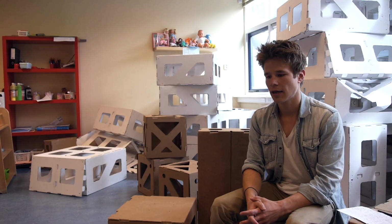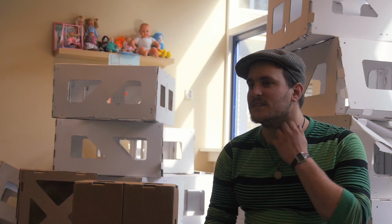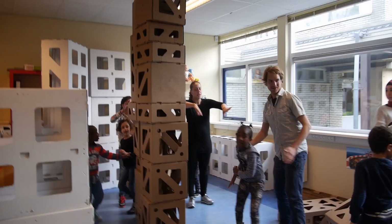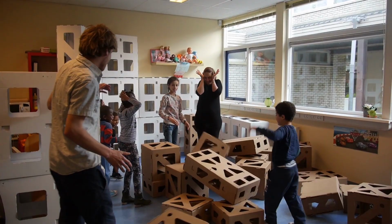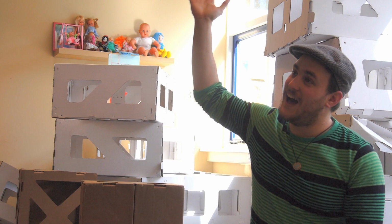for about 10-15 minutes. It's so strong on one hand, and on the other hand it's soft enough that it doesn't weigh so much. If it falls on a kid, then it doesn't hurt the kid. That was something like, oh my god, they built a huge mountain, it's going to kill somebody! And it doesn't kill anybody.